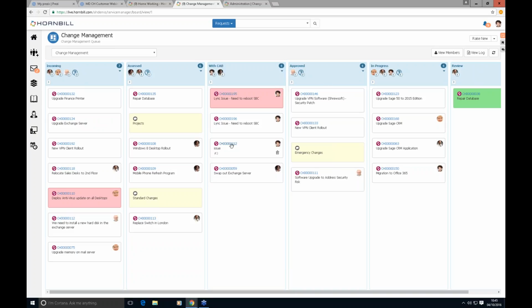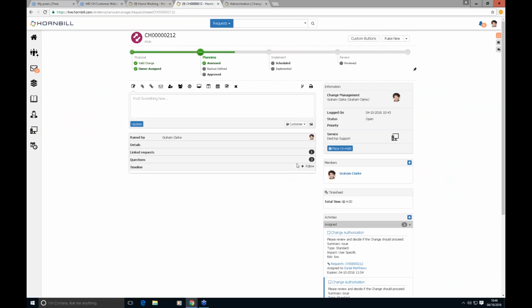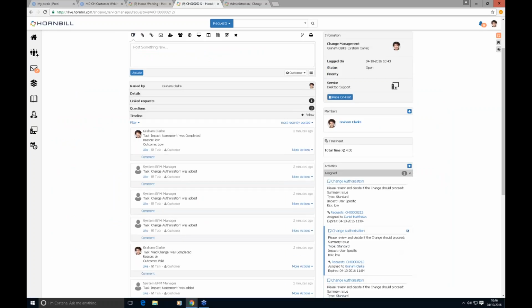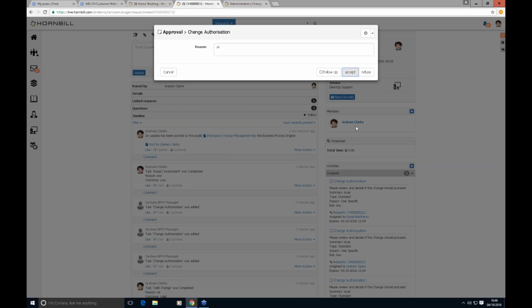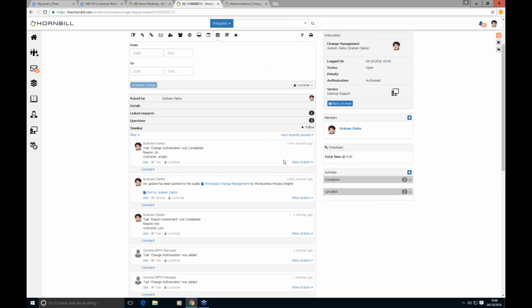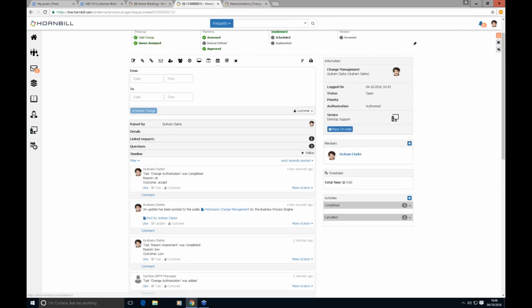So the one that we were looking at a moment ago is this one here, 212, and you can see that's made its own way to this particular point on the board. So as the CAB sit to meet either virtually or in person, they can come through and review these particular changes and make their determinations as to whether they should go forward. So again, just to progress this, if I move this change forward by saying it's okay to proceed and accept it, as one of the approvers, that's now moved that forward, and we can see it's moved into a stage where it's looking for some scheduling.